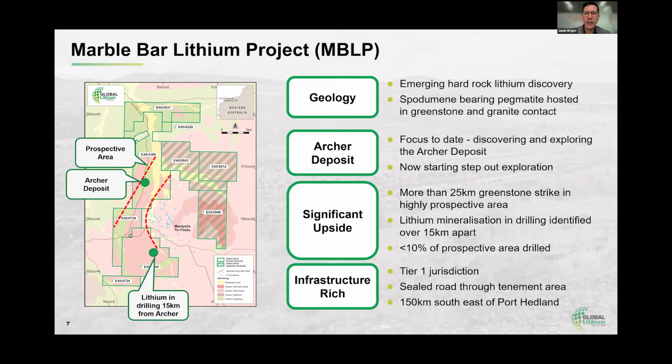Because of the size of our area, we've still only really just scratched the surface of our potential. I guess that's the opportunity for exploration: what have we got that sits between Archer and that southern strategy, as we call it? And can we grow something that's going to be world-class in time?